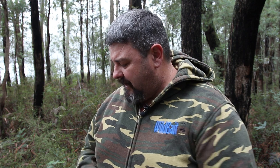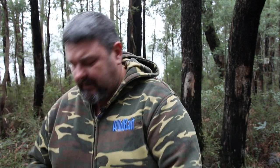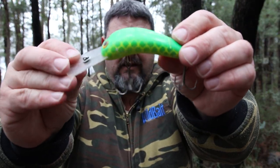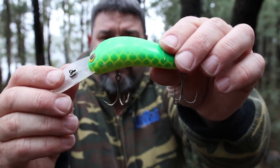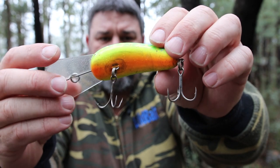So let's start with what I started with, and that was a hard body lure. This is a hard body lure. Now this is a... I'm hoping the camera focuses on this. That is an Old Mate lure. It's an Old Mate diving lure, but it's a hard body lure. It's designed to swim down and swim like a fish and catch fish at depth.